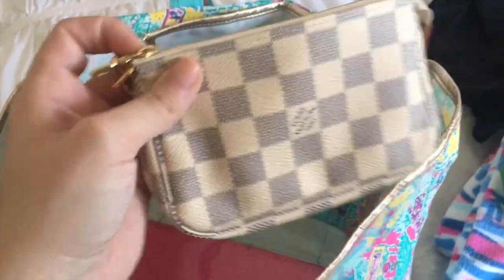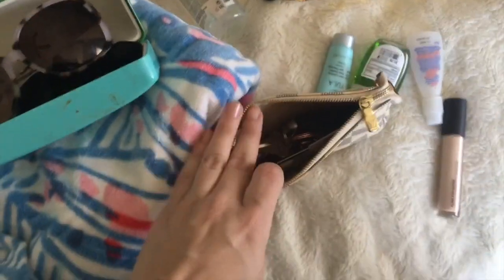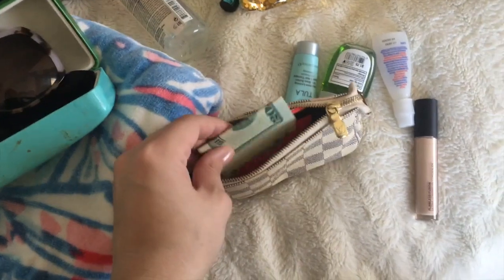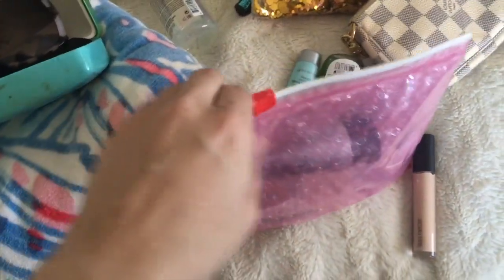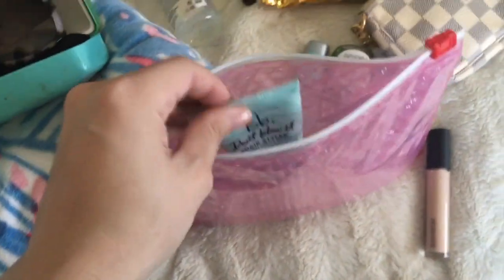I have my mini pochette from Louis Vuitton in the Damier Azur. I have to run some errands before I go, so I'll leave my beach bag in the car, but I have some cash, my debit card, my license, and my car and house keys. Then I have a Glossier bag. And in here, so hard to do, I have some beach essentials.